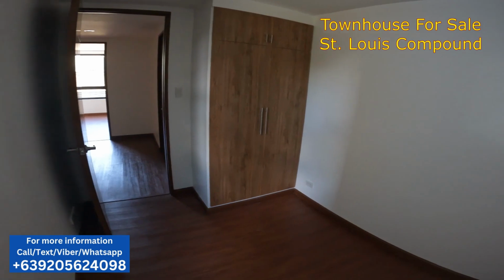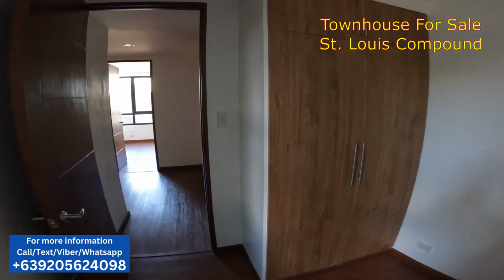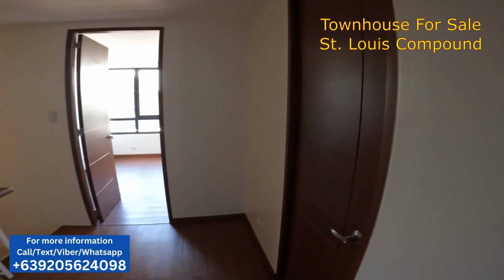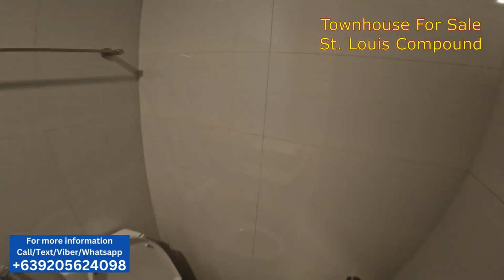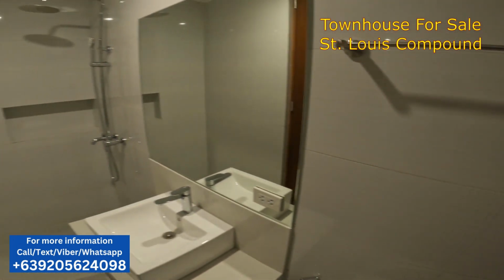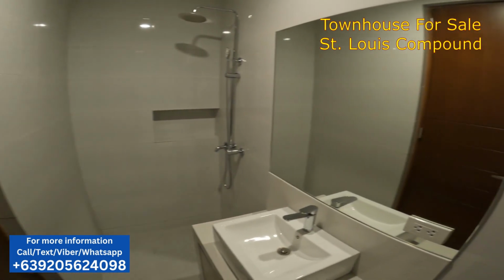So the property is fully finished, bank financing ready, or any financing that you would opt for. You can submit an offer, and the developer will look into your offer. And the toilet and bath is also finished on the second floor. It is also equipped with mirrors, tiles, and lavatories.